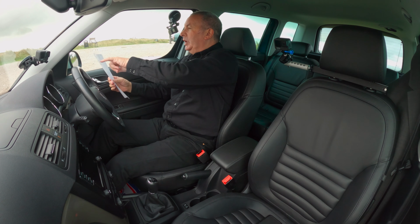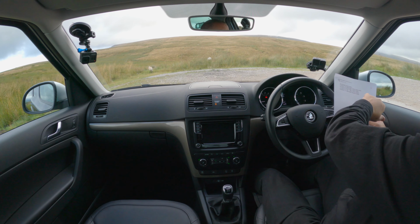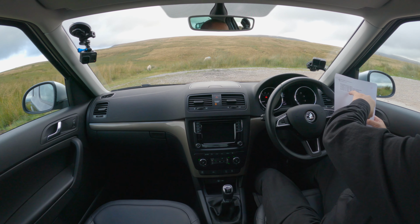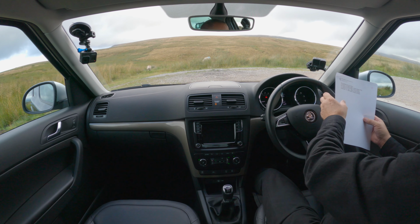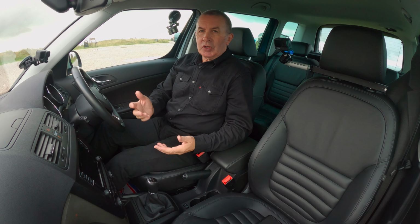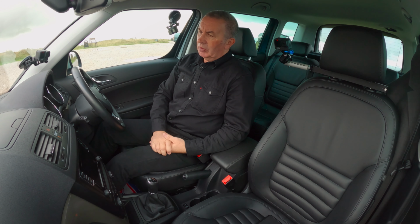First service 4th of the 10th, 2018 at 6,785 miles, Lucas SKODA. Then the 11th of the 10th, 2019 at 12,291 miles, Lucas SKODA. 20th of the 5th, 2021 at 16,284 miles, Simpson SKODA. So not long been serviced. Car's lovely. It's like brand new.